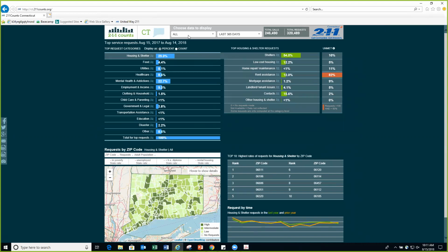When you come to the homepage, the data dashboard is automatically preset to show data from the entire state of Connecticut for the last 365 days. But some of the cool filter features allow you to customize the view to look more specifically at the top needs in your community or the top needs within a custom or preset time frame. You can also see that it will show you the date right here, so the service requests from August 15th, 2017 to August 14th, 2018, and that's because we're set at the last 365 days.